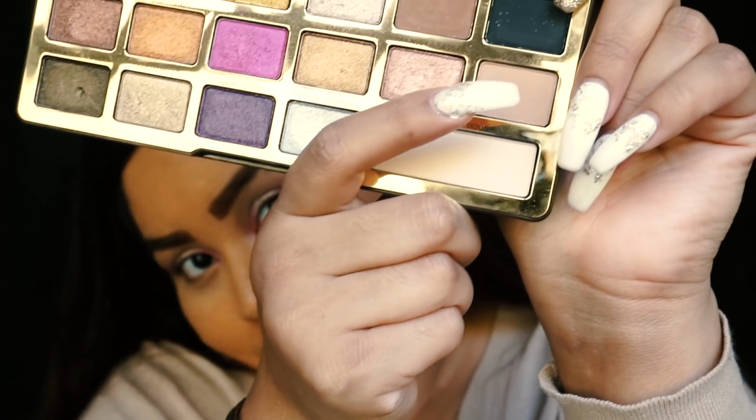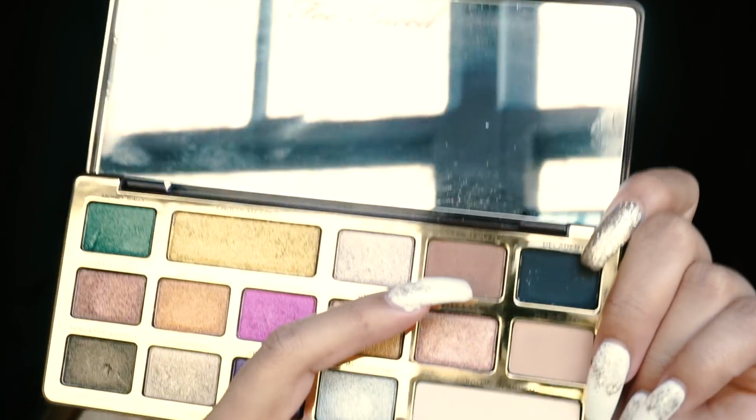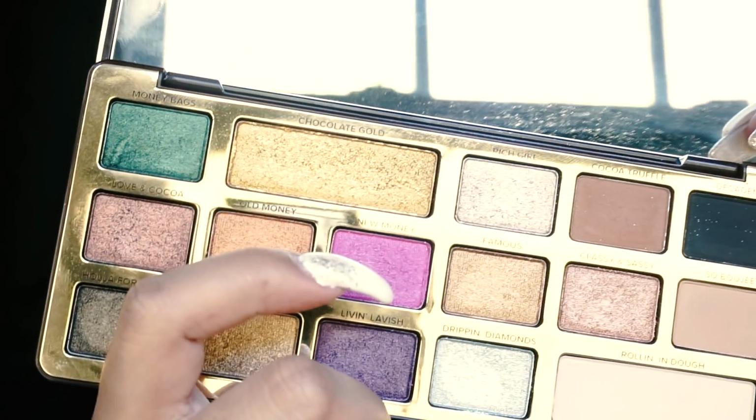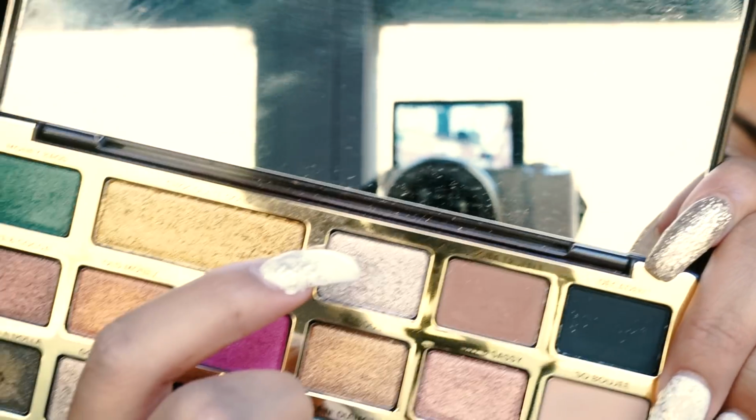Okay, my camera keeps shutting off, but this is what I have right now. Again, the colors I used: So Rolling in Dough, which is this color right there. Then I went in with So Bougie, which is that matte color right here. Then Chocolate Truffle. Then New Money, which is that pink color right there. And then Rich Girl, which is the top color right there.